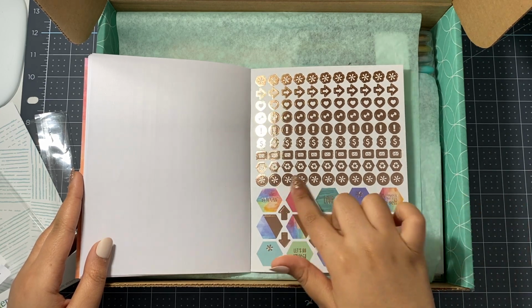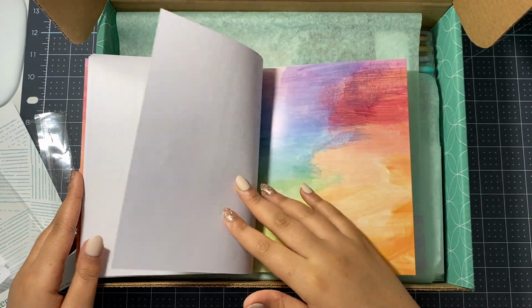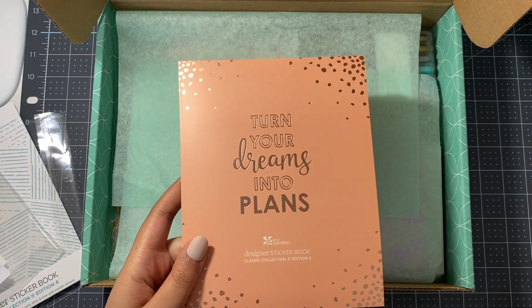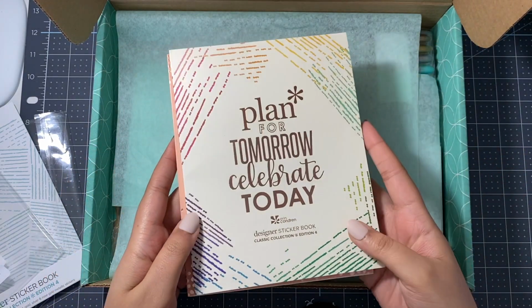I'm not the biggest fan of little icons like this, but I have them if I ever decide to use them. So yeah, those were the two things I got from Amazon. Great deal in my opinion, and I would buy them again.